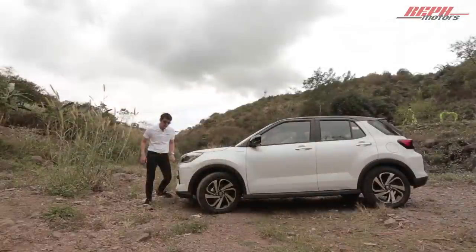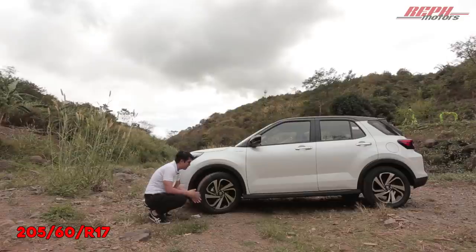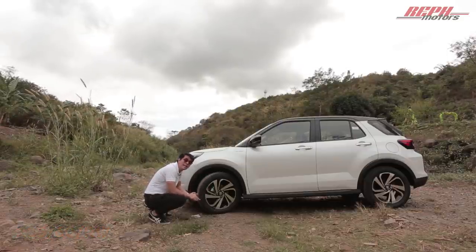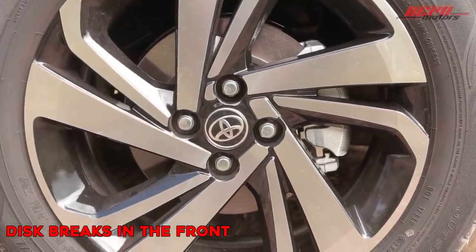Imagine that. Now for the wheel and tire setup of the Toyota Raize, you get 205/60R17 Dunlop tires fitted with 17 sized alloy rims, while the entry level variants actually get the lower 16 sized alloy rims. For suspension, you have your trusty McPherson struts, disc brakes in the front, drum brakes in the back.